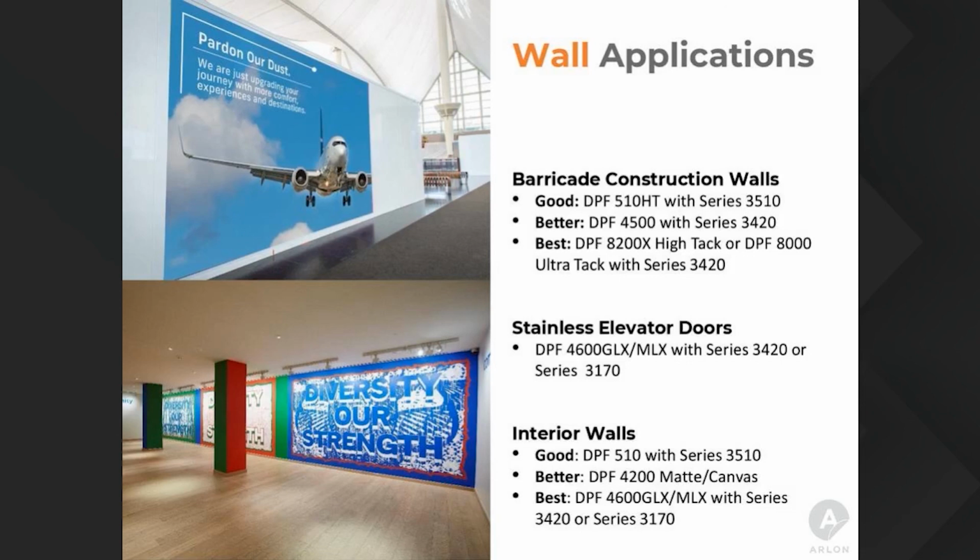The better solution, of course, is 4500 with our 3420, and our best solution is our 8200X with high tack or our DPF 8000. The difference between the 8200X and the 8000 is that 8200 is our less shrink version. That one also works perfectly with 3420. I would stick with that one for the longer term signage.